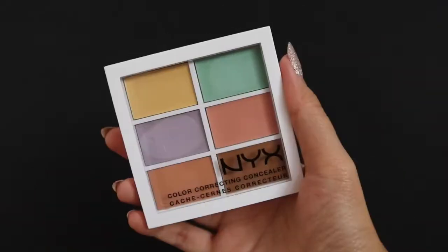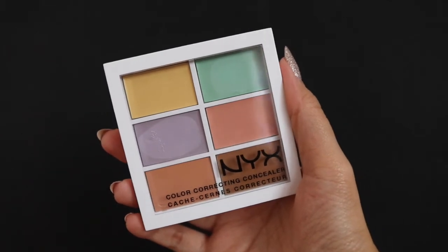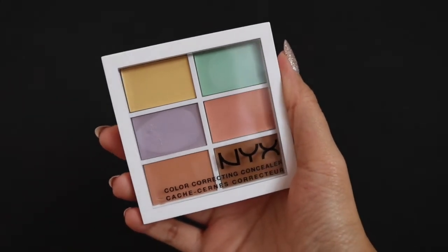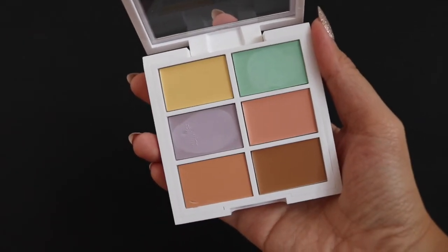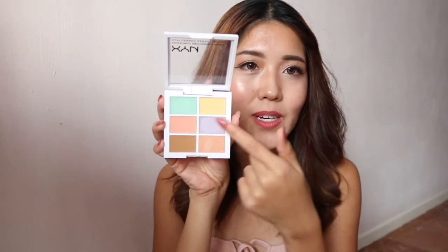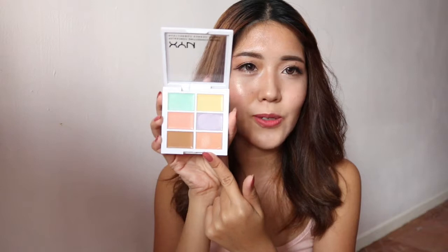So next I have a concealer palette. This is the NYX Color Correcting Concealer Palette. It basically contains 6 different colors of concealer to conceal different parts of your face. I basically saw Pony using them and I was sold. I'm like, I had to get it. I've used a couple of the shades. I used the lavender one, the green one, and this sort of skin tone color to conceal any spots and my dark eye circles and everything.